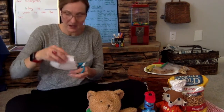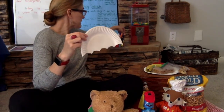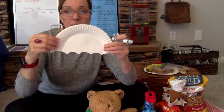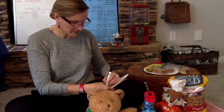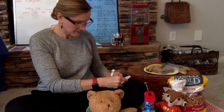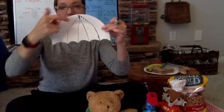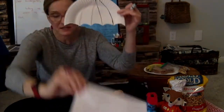And now I have what looks like the top of an umbrella, but I want to do my nice little line. So this is where I can use some crayons or markers, anything that they are having fun with. And you know what, parents, if you want to do the lines first, that is fine too. Sometimes that helps. And then they can do the fun lines later. I'm going to draw my lines down like an umbrella. And then they can do the lines inside.